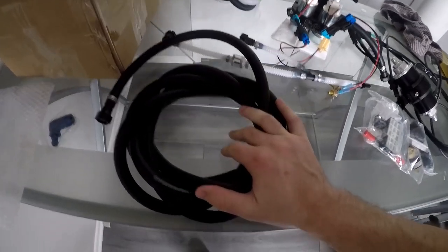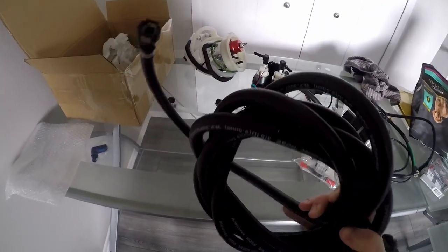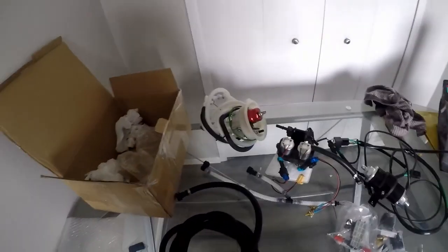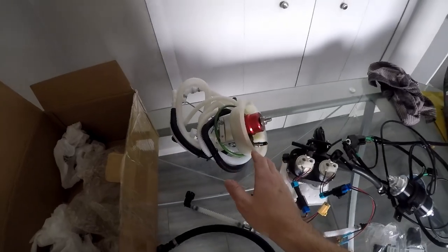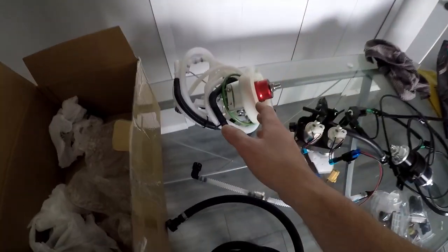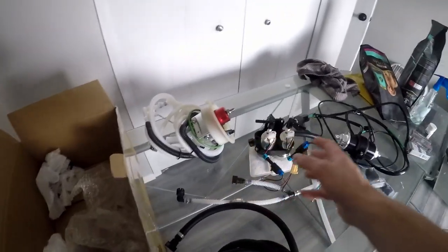All right, guys, so we got the 6 AN line right here, big, meaty one, bro. We're ready to put this in. Been waiting on this for a while. All right, we got our fuel pressure regulator. This is going to be one of the big head honchos in this setup. It's all going to come down to this. If you can't get the fuel through the regulator to the tank, then it's pointless installing all these big pumps and everything, because you still have these bottlenecks.